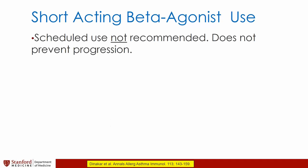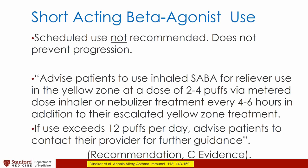The first strategy the guidelines had was short-acting beta agonist use that I showed you, and really that was the main strategy. After we reviewed the data, we decided that scheduled use was not recommended for a very simple reason. It did not prevent progression. So it symptomatically improves your obstruction, but it does not really prevent you from going down that slippery slope. As you can see, many of the patients were in the placebo group where albuterol was allowed and they did deteriorate. So we recommended, based on C evidence, that patients use their SABA for reliever use in the yellow zone at the dose of 2 to 4 puffs via MDI or nebulizer treatment every 4 to 6 hours, and I'm sorry, I left out a word, as needed in addition to the escalated yellow zone. So we don't recommend scheduled use, only as needed use.